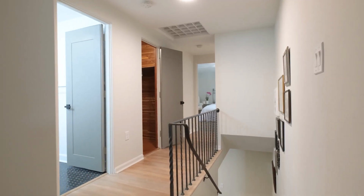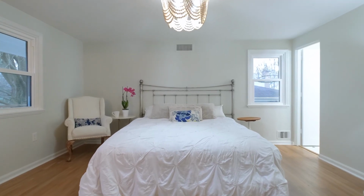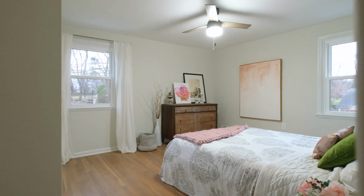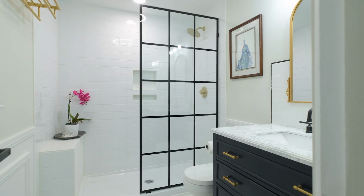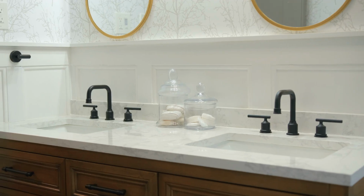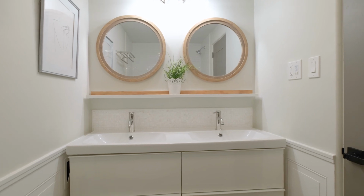Upstairs, the natural hardwood continues throughout all 5 bedrooms. Now, I have to point something out that I really love. Look at how intentional and cohesive the design is in each of these baths. You have 3 full and 2 half baths, each with their own unique but complementary personalities.